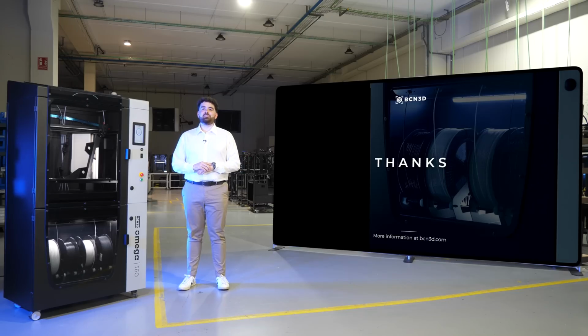So, this brings us to the end of the event. Thank you so much for tuning in for this monumental day for BCN3D. BCN3D Omega I60 has been in development for years, and the team have been working extremely hard to develop this printer and bring it to the market.